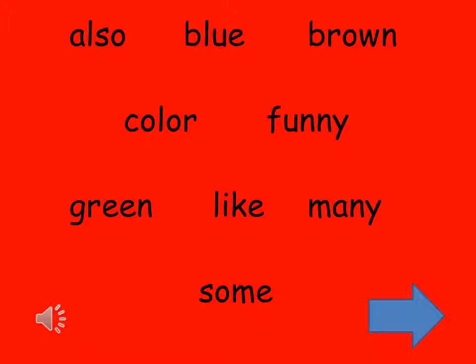Our last word on that top line is the word funny. We use this when it's funny to describe something. It's a describing word. Let's see if we can go ahead and spell it. F-U-N-N-Y spells funny. I could say Mr. Reed is really funny. We're going to go ahead and look at the bottom line.